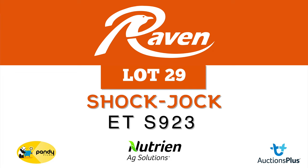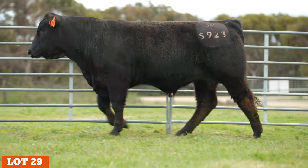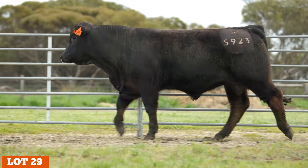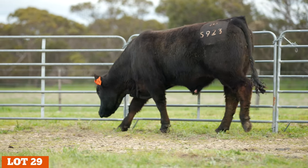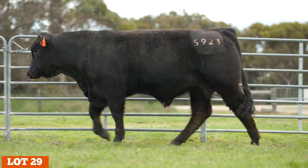Lot 29, Raven Shock Jock, ET S923. Added scale, stretch and freedom on the move, this agile bull is ideal for those wishing for a calving ease bull with a skeletal framework to add kilos. A late maturing type lends himself to an enterprise selling feedlot cattle or grow them out to heavy grass finished animals.